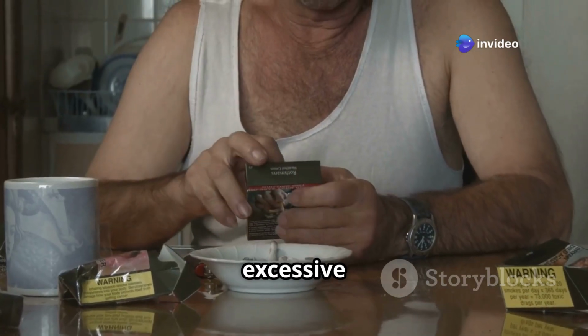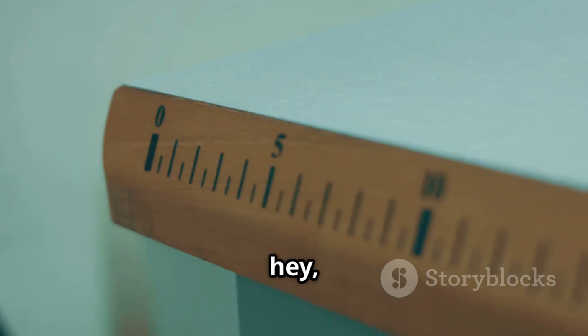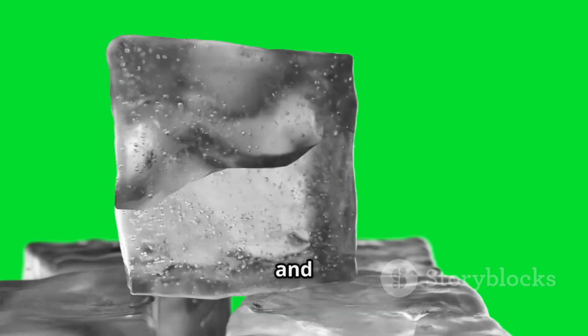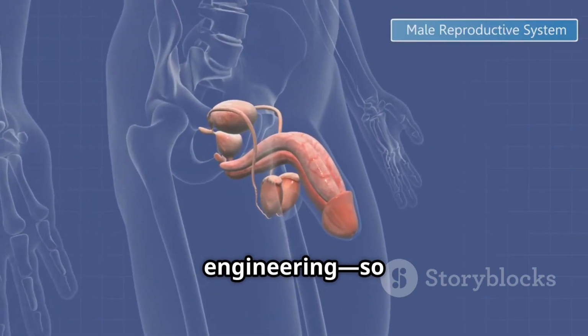Avoid smoking, excessive alcohol, and get good sleep. Your testosterone levels will thank you. And hey, let's bust some myths. Bigger isn't always better, masturbation doesn't shrink it, and cold water's effects are only temporary. Your penis is an amazing piece of engineering, so take care of it.